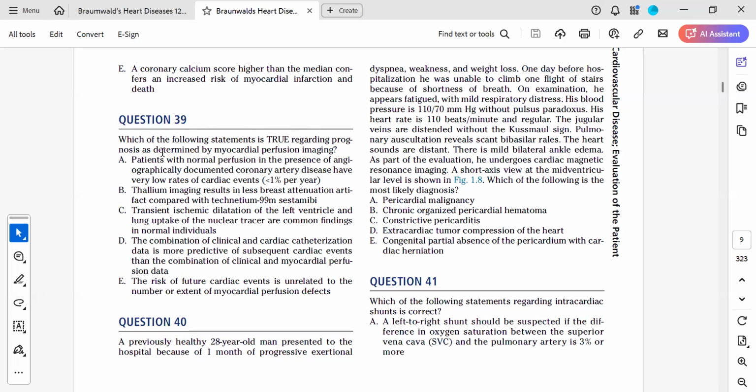Okay, question 40. It says, a previously healthy 28-year-old man presented to the hospital because of 1 month history of progressive exertional dyspnea, weakness, and weight loss. One day before hospitalization, he was unable to climb 1 flight of stairs because of shortness of breath. On examination, he appears fatigued with mild respiratory distress. His blood pressure is 110/70 millimeter mercury with pulsus paradoxus.